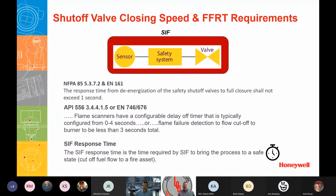So what we're going to talk about today is the whole issue of a safety instrumented function. When you read several different standards, NFPA 85, 86, 87, or look at API 556, or API 535, where I sit on the committee and they're talking about burner testing, and you can now buy an API 535 burner. There's also API 565, for example, that's being developed because some processes you can't quite apply NFPA 85 to, because of the way the system runs. However, what's important is how long this safety instrumented function takes to respond to bring you to a safe state, which means shutting down fuel flow to your fired asset.